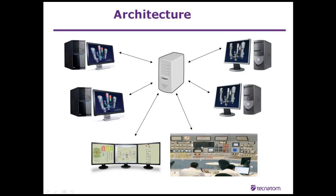I also want to explain how the architecture is, as it is a very simple one. It is a client-server architecture where the client is interfaced to our virtual reality tool, and it connects to the server that is interfaced to the simulation.